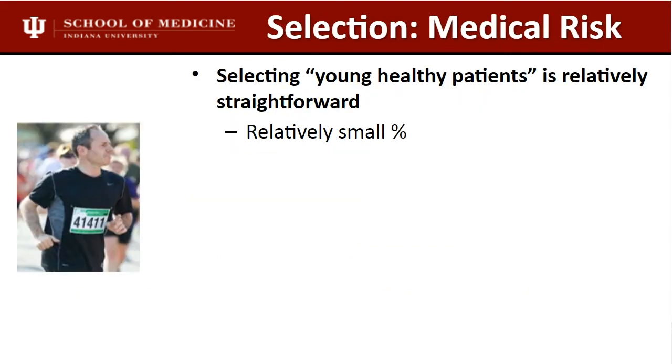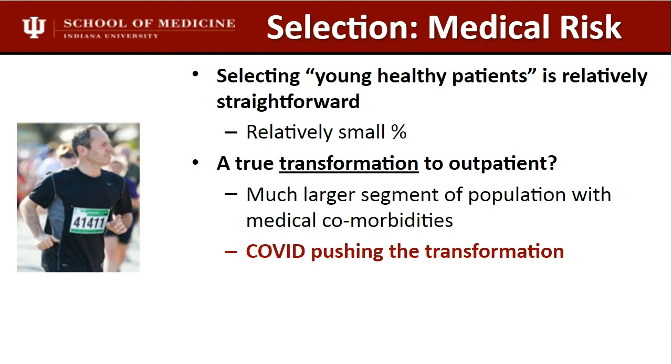And I would argue that that's what we've been doing up to date, is selecting those young, healthy patients. And that's relatively straightforward, but that's a relatively small percentage. If you're going to enact a true transformation to outpatient, which is what we're doing in this country and in the world, quite frankly, right now, that's really learning to address these older patients with more medical comorbidities. And so that's really pushed us to look further.